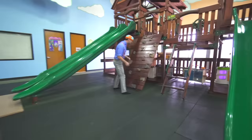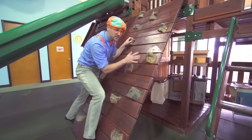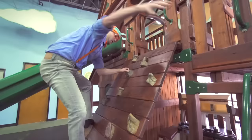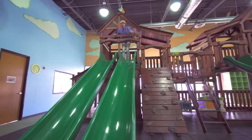Ooh, this is a rock wall. See these rocks? Yeah, you can grab them and then put your feet on them and then you can climb to the top. All right, here I go. Whoa. Yeah, we made it. Whoa, hello. Wow. Look at how high I am up here.